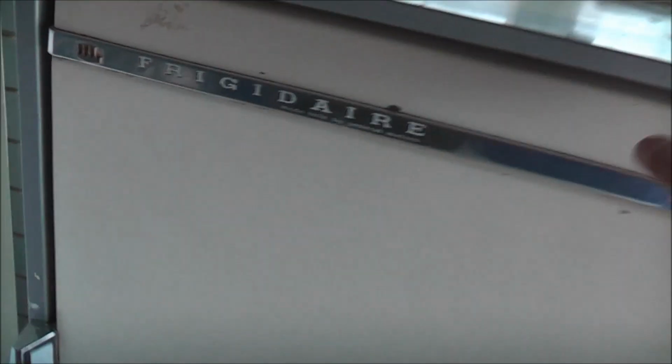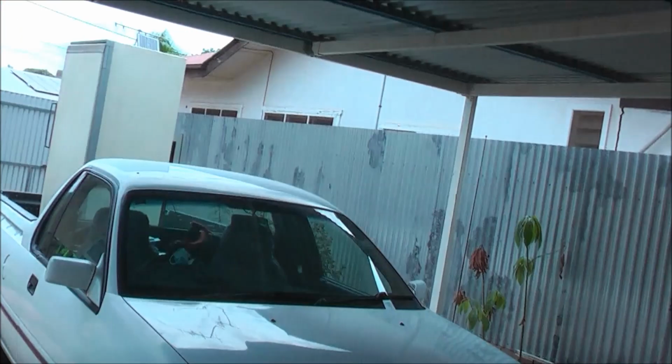G'day viewers, well, I scored another very rare Frigidaire. This Frigidaire is the big brother to my first Frigidaire I scored earlier. Here's a smaller version, and here's a bigger version of that same model fridge from the same era. This one's all complete. All the original shelving in there.